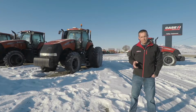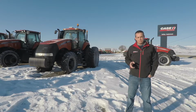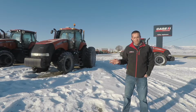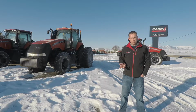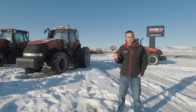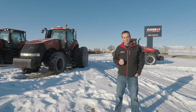So we're going to take just a minute today, step inside and talk about lease returns and how leasing options work for you. I would just mention we've got lease returns on Magnum tractors, and we've also got lease returns on big loaders, so you have some wheel loaders that you could choose from as well. Let's step inside and go over the three things I think you want to be aware of when you're making a lease decision.